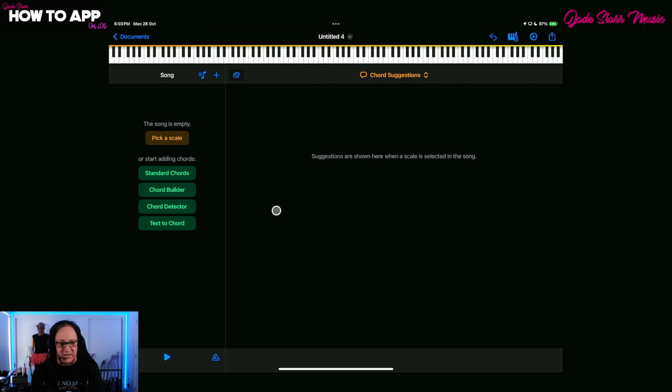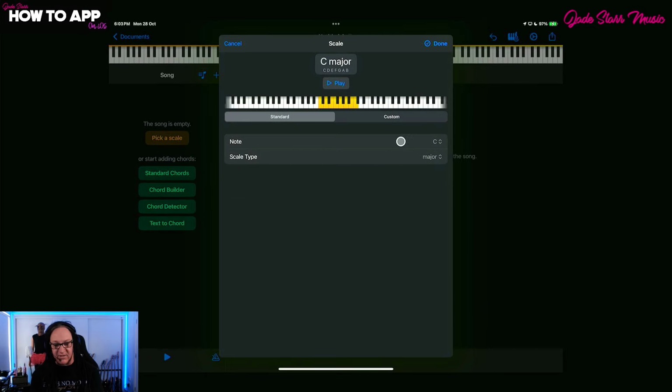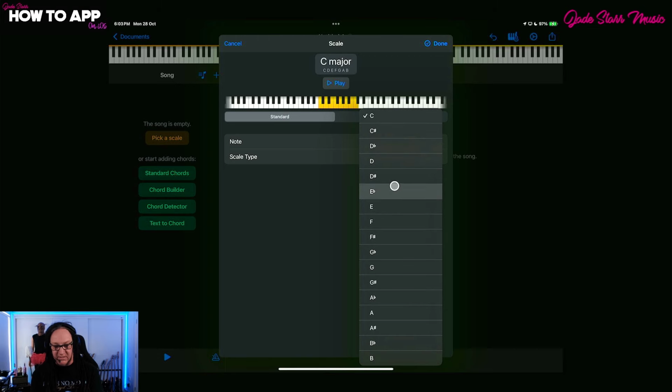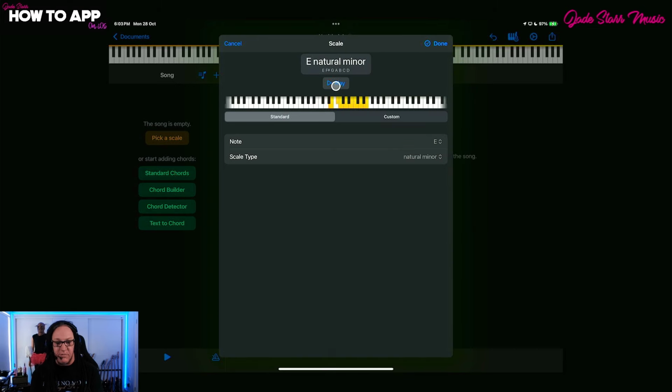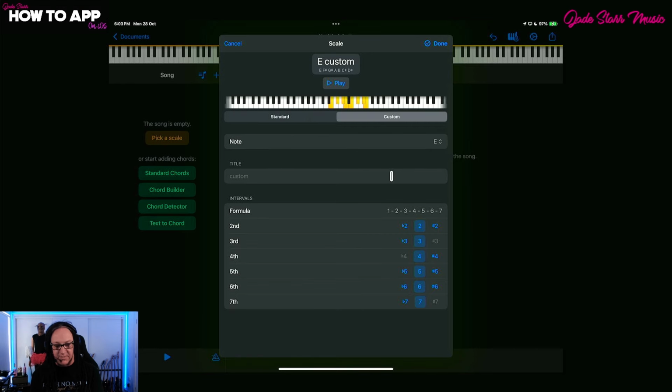And now we've got to the side panel over here, options to start building our song. Now, the first one is pick a scale. Pretty standard stuff. Choose it, and you're just going to pick a scale. So we've already got a C major here. And of course, you can choose whatever you want from here. We can choose like an E, E minor, natural, done. If you want to hear the notes, you can see them represented up here. You can hit play. Plus, you have the option to create a custom scale from here as well. So there's way more options than what you think.